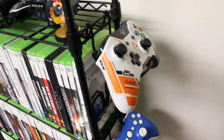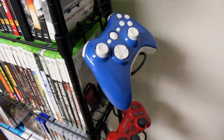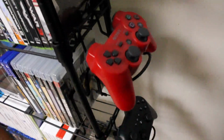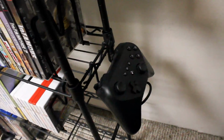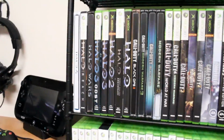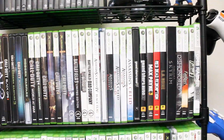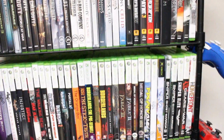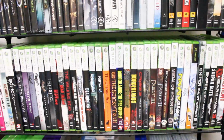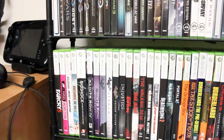And then we'll just pan over here and look at all the controllers. You have the Titanfall controller, which I think is a really cool controller. Some custom painted ones that I painted. PS3, and then that is for the Amazon Fire TV controller. And then here's all the 360 games. I'll get into a little pan around. They're not in any order. They're kind of just in an order that I like. And if someone moves them out of this order, I get mad. But they're not actually in any order.